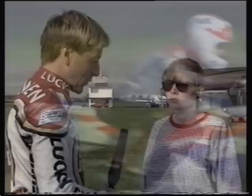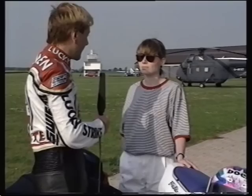But of course a very important part of any road going motorcycle is the comfort of the pillion passenger. The Honda looks absolutely outrageous, but we've brought in Rachel to give us some views on her testing of this. Rachel, which one compares the best? Well, I think the Suzuki.